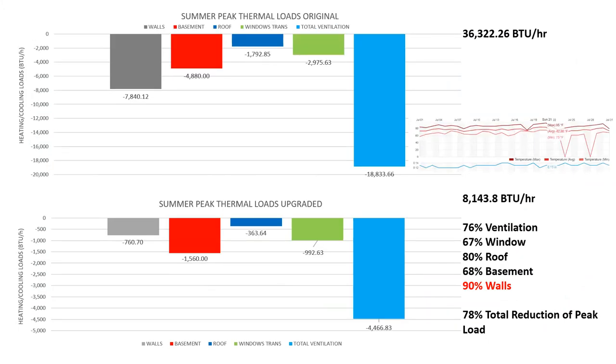Again, looking at peaks, but this time in summer, where you have a maximum of 95 degrees, we're dropping from 36,000 BTU down to 8,000. Again, the walls are the biggest factor at 90%, and a total of 78% reduction in peak loads.